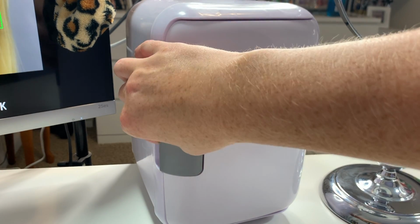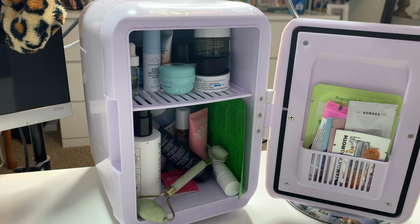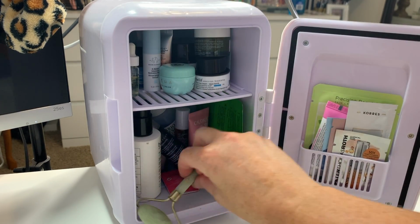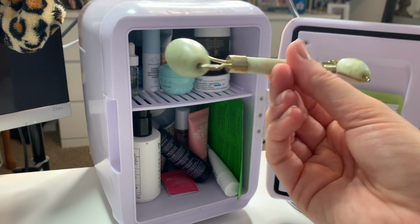So if we open her up, oh my god, hi, we're falling apart. This is it. I have her filled to the brim. The first thing that we'll take out, because it's literally already falling out, is this jade roller right here. I love jade rolling now. Even if this literally does nothing, it is so therapeutic. It's a good facial massager, if anything.